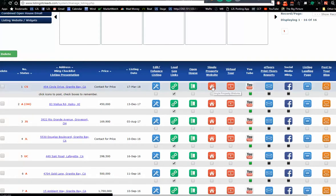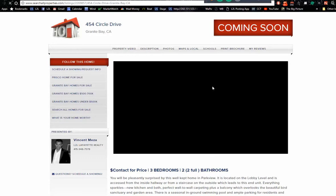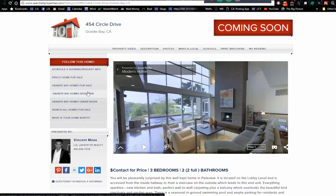So let's look at a single property website when it's coming soon. Okay, so this is coming soon here. You can have unique links pointing to your website. This home is for sale in Granite Bay. The hot price point in Granite Bay is homes between 500 and 700K, so I have a link that says that. I also have a link for homes under 500K. People looking at properties are usually more driven by price than color or anything else. It's like, what can I afford? And so these links can be really useful.